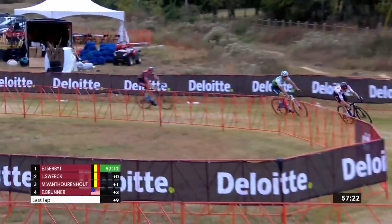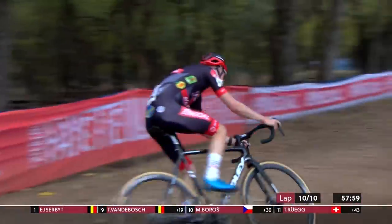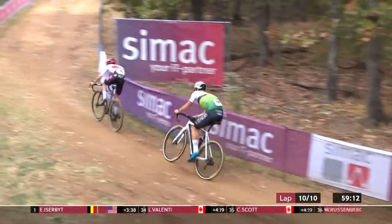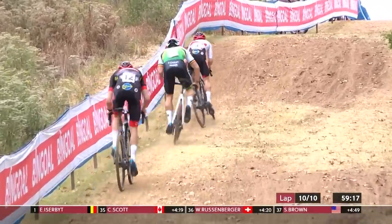here on U.S. soil. And now Iserbyt's winding it up, coming into the barriers. It's going to be quick down off the backside of the mountain here and then look for a huge effort. This is where they're going to go past that tree. This is where it really kicks up. Yes, you see now Iserbyt really starting to pour it on now. And trying to make that move once again.